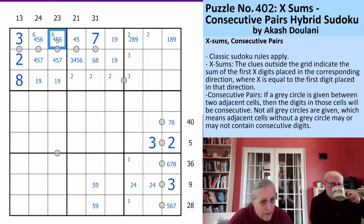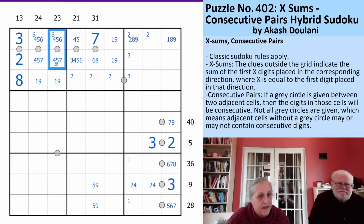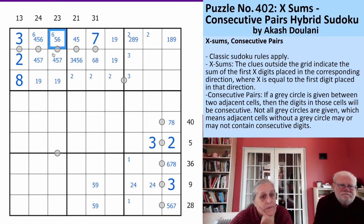If this were a 4, I'm going to talk it through again, make sure I know what I'm doing. If this were a 4, this would have to be a 5 to be consecutive. That gets us to 9. Another 9, because we know the 9 goes with the 4, 5, would get us to 18. We'd need another 5. We've already used the 5. Yes, that cannot be a 4. Beautiful. Which means this cannot be a 5. Yep. All right.